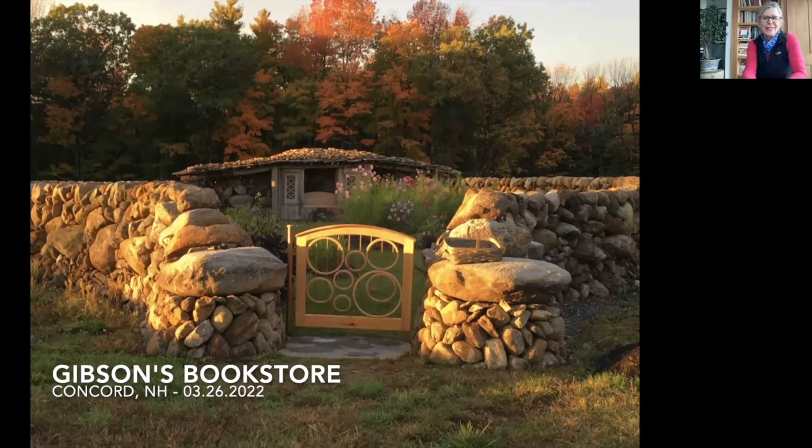And I don't think it's going to keep the deer out. I think the rest of the fence will, but this gate certainly isn't. But I love the whimsical design that they chose, the round stones to mimic that on the fence. So again, anything that makes you smile is really important to have in your garden.